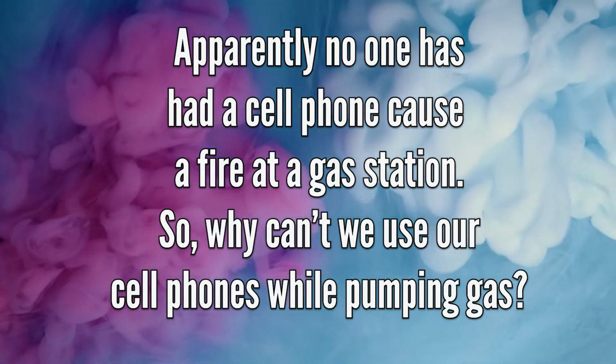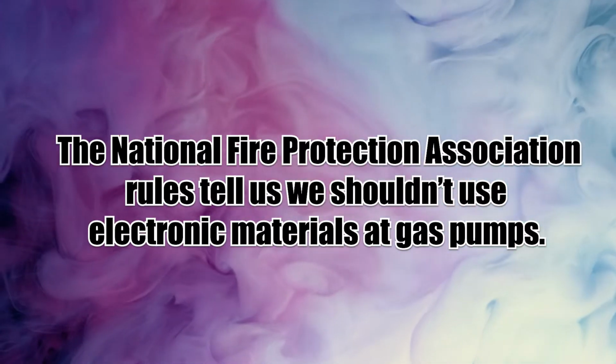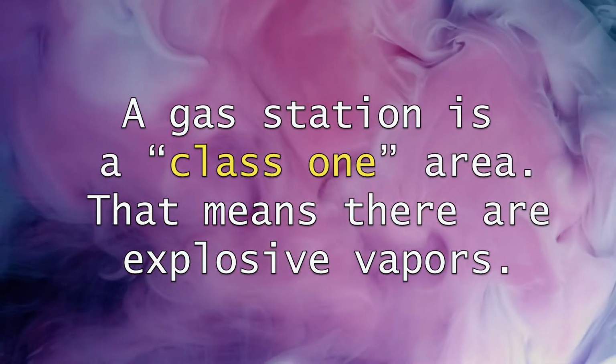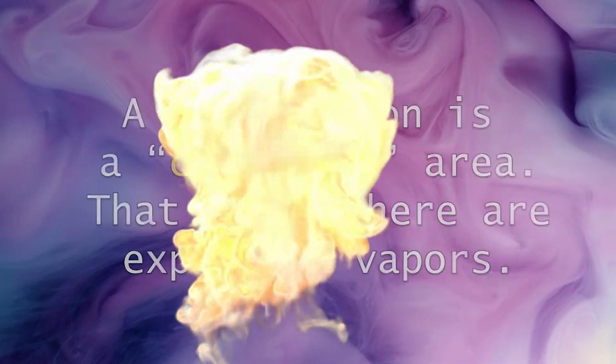So, why can't we use cell phones while pumping gas? The National Fire Protection Association rules tell us that we shouldn't use electronic materials at gas pumps. A gas station is a Class 1 area. That means that there are explosive vapors, not fumes, vapors.